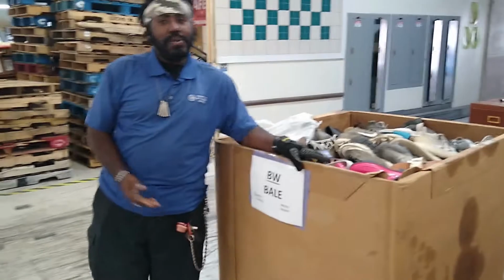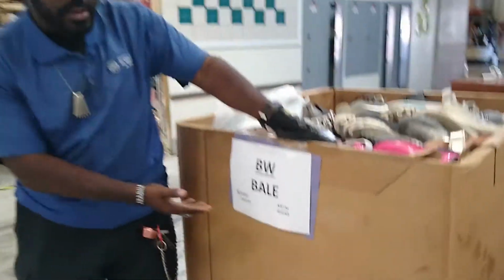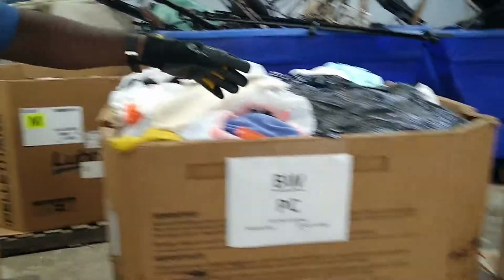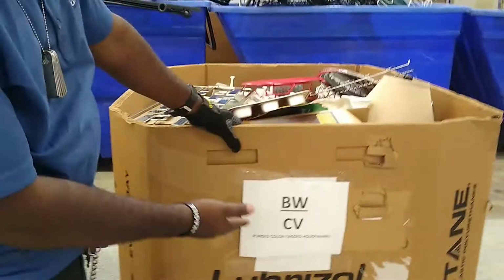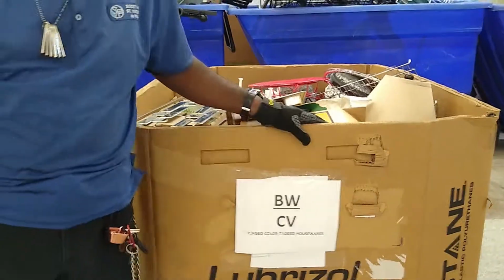Hello there guys, my name is Reggie McSran from the trucking department. Here's an example of how we have our labels. For example, BW, Baldwin, Vail. And we also have PC for the processing center. And we also have CV for Cool Valley for the purge housewares.